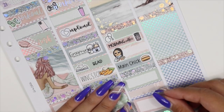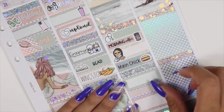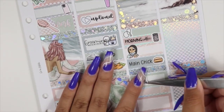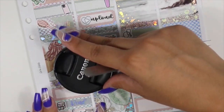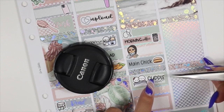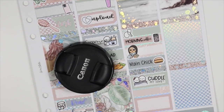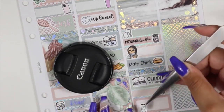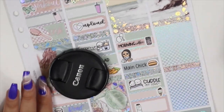So does this fit? Yes, it does. Perfect. Love that. For cuddles, I have this sticker from Once More With Love, and then I have a Cuddle, My Love script from SPC. For Baskin Robbins, I have this little ice cream from Sugarbox Stickers, and then this little White Claw from Carly Plans.